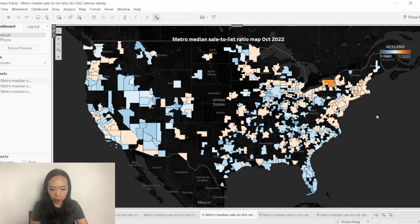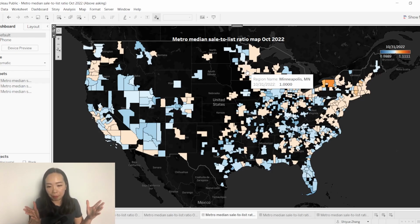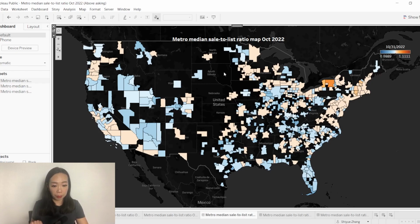So in this map in general, you can see a lot of these cities are in that light yellow or beige tone. Some of these cities are exactly at 1. So what does that mean? This could be one of 2 things. The first thing, it could be that the sellers are being a lot more realistic when they're trying to list their price online. They cannot max out the price on a property. And the second possibility is that the buyers are not willing to pay over asking price. They just pay exactly at the listing price. So these are the 2 possibilities for some of these cities.